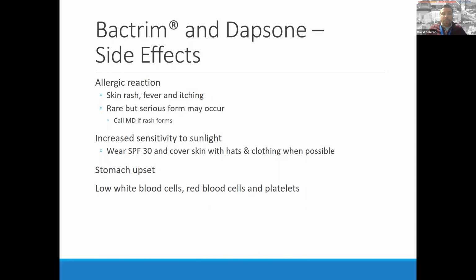Both Bactrim and Dapsone can cause things like a rash. So what that would mean is you'd see a rash on the arms or on the upper chest. If that were the case, we would want you to call the transplant center so that we could switch you to something else.